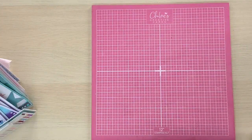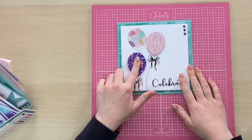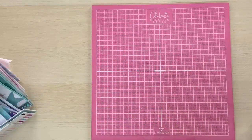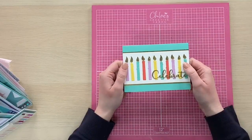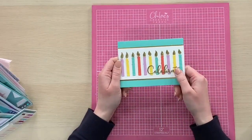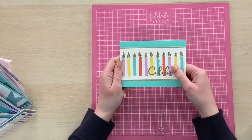Next up, we've got some more over here. So this was a really quick card, just using the balloons. I've actually prepped this as a little demo to show you in a bit. So pop that to one side. This is one of the embossing projects in the magazine. So you can see how the candles have been cut numerous times from loads of different colours, and then a little bit of gold embossing powder added to the top and heated up.